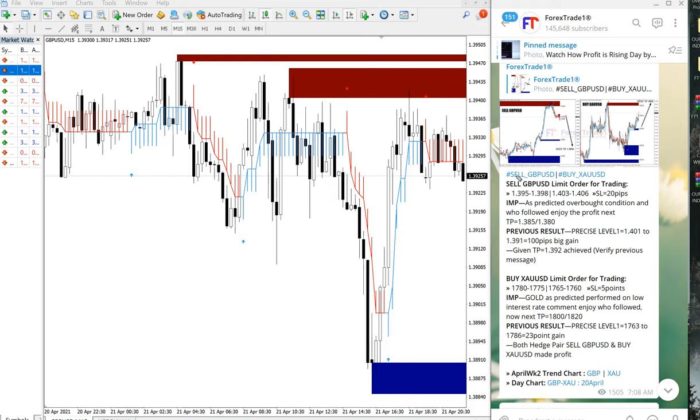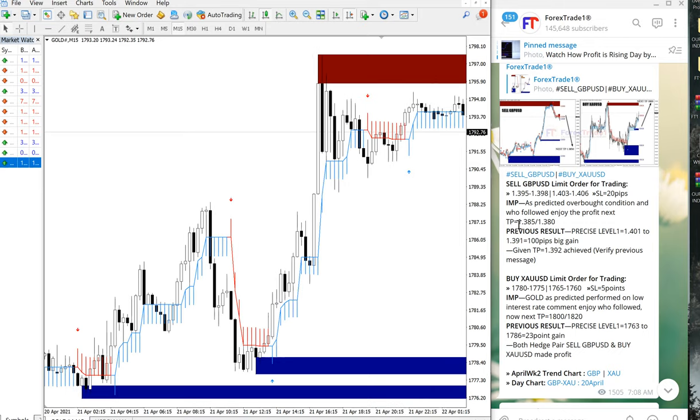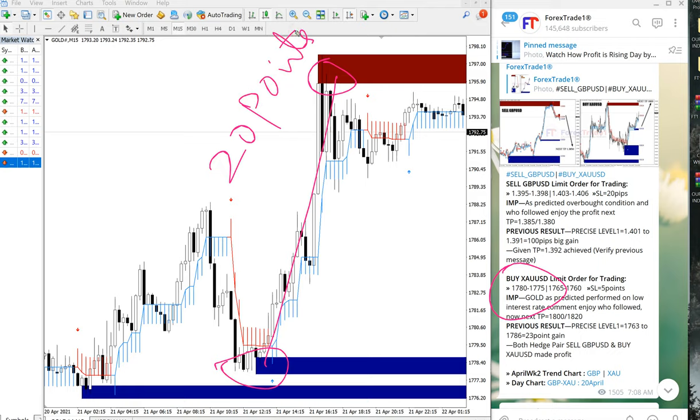Now we will move on to the XAUUSD signal. XAUUSD, this is the chart for XAUUSD, and it started to perform from 1778, which you can see here. We have given the signal range. Precisely it started to perform from our 1778, which is around here, till all the way here. From 1778 to 1798, it moved, and total 20 points gain. 20 points gain on gold is like, it will give very good profit.